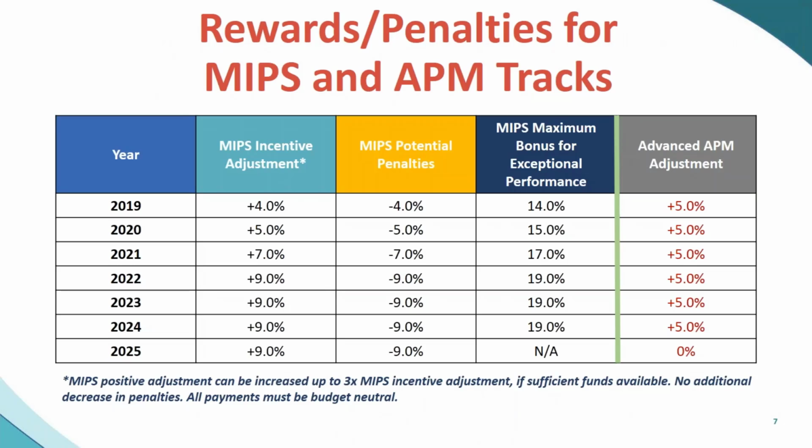So again, looking at the rewards and penalties, the carrot and stick under MACRA. For the 2017 reporting year, in 2019, you will either receive an incentive or a penalty, which is an up and down 4% swing. If you're one of the best, you may get up to 14%. If you're in a recognized advanced APM, you automatically get a plus 5%. Now, I want you to keep in mind, you see plus 4 and minus 4, and then you see that big jump up to 14.